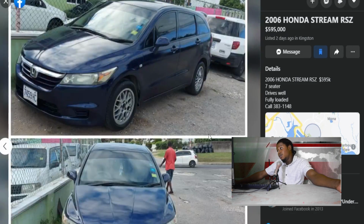Yeah, so they did not post any more pictures, and the price on this one again is 595,000. It is negotiable, and it's a year 2006. But we are going to move on to the next one now.